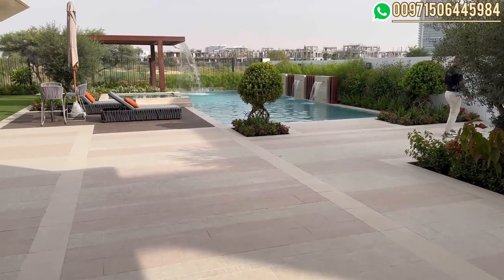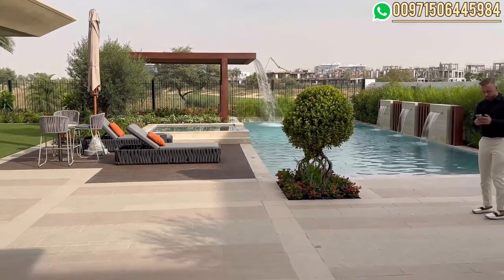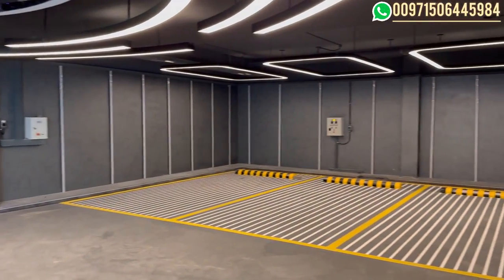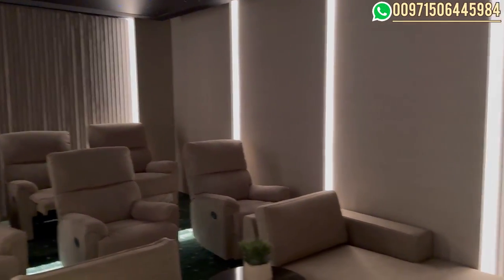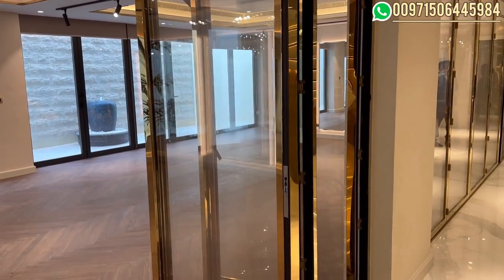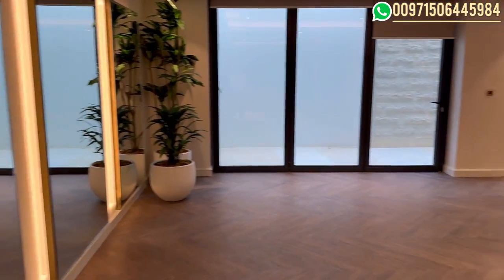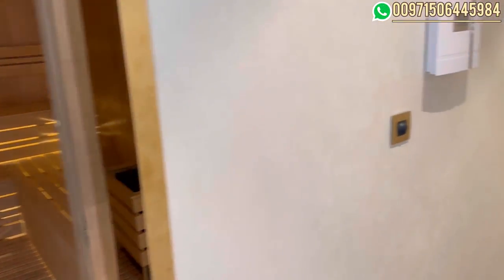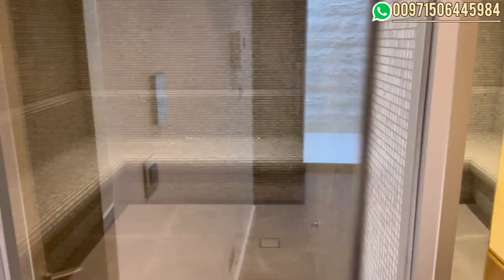And here we go outside to check the pool with the fountain in the pool and the kids pool. Now here in the garage, we have 8 parking spots, and this is the private cinema in the villa. And here we also have a private gym, or you can use it as a multi-purpose room, but mainly they use it as a gym. Here we have the sauna, and on the other side, the steam room. So this is what you will get in DAMAC Lagoons.